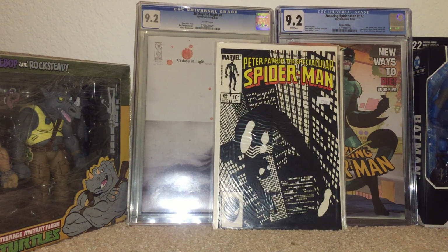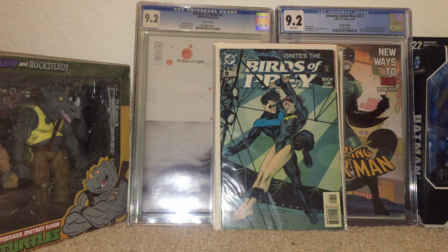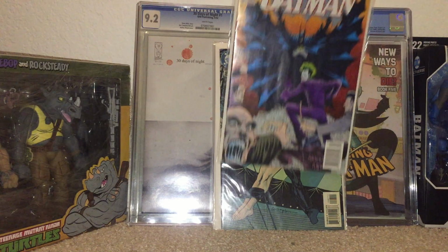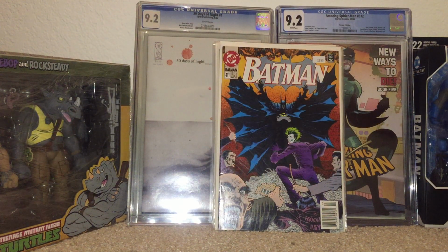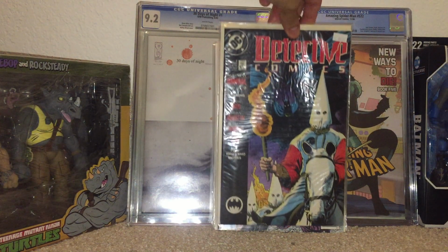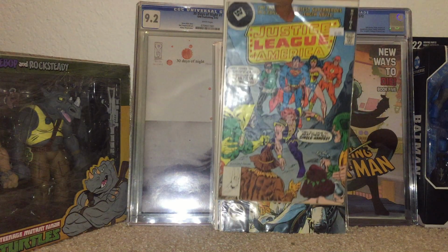This next one was a wall book that they had $30 on there, but it's not in the best of condition, and I managed to talk them down to $10. But it is a really low printed run. Birds of Prey number 8. Batman 491. A prelude to the Nightfall story arc, a newsstand. Detective Comics Annual number 2 for $2. A Whitman version variant of Justice League of America.